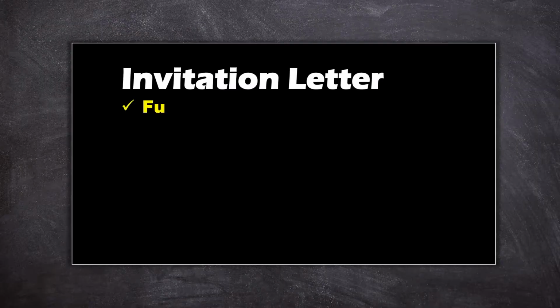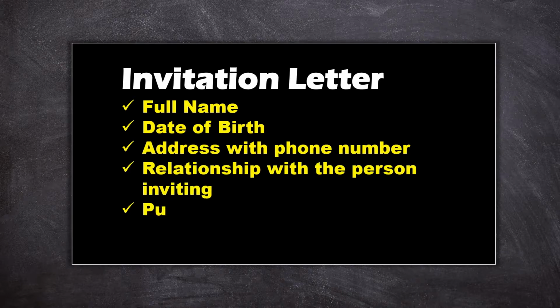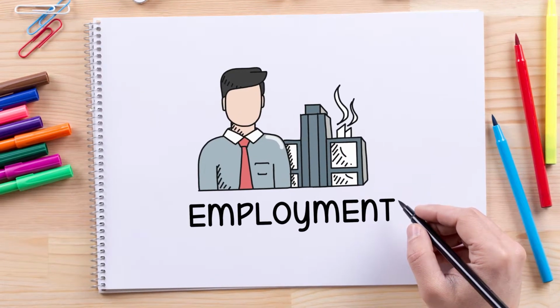The invitation letter must include the following information about the person invited: full name, date of birth, address with phone number, relationship with the person inviting, the purpose of coming to Canada, duration of stay, and expenses details. Moreover, the person writing the letter must include the following details: name, date of birth, address, and phone number in Canada, job status, whether you are a Canadian citizen or a permanent resident, details of family, and annual income.